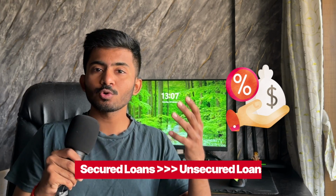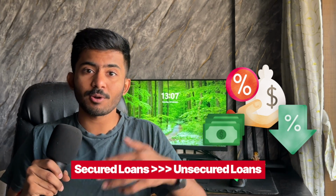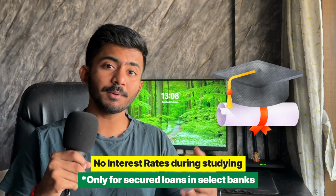In general, secured loans are better because there is less interest rate as well as less processing fees from banks and other institutions. Also, for secured loans in some banks, you won't have to pay any interest rates during the period you are studying.